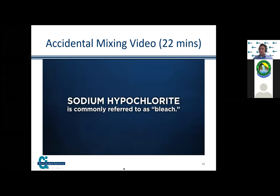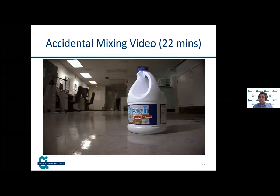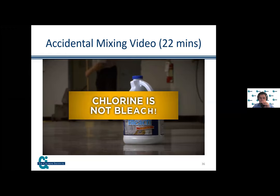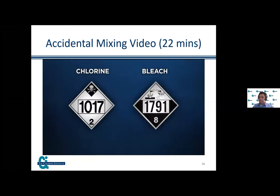Sodium hypochlorite is commonly referred to as bleach. You may think there are some similarities between chlorine and bleach, and in fact, you may have heard bleach being referred to as chlorine bleach or liquid chlorine. But it is critical that you understand that while chlorine is used as a raw material to produce bleach, bleach is not chlorine. First, they are placarded differently. The US DOT classifies chlorine as a Division 2.3 poison inhalation hazard gas and bleach as a Class 8 corrosive, which have very different characteristics and hazards.